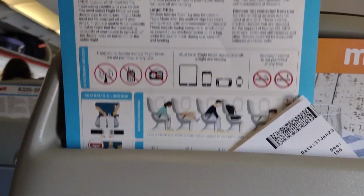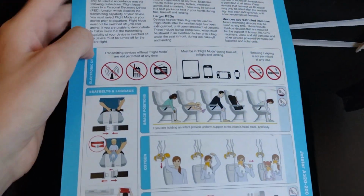Today we are on an A320 instead of a 737. You can see everything here.